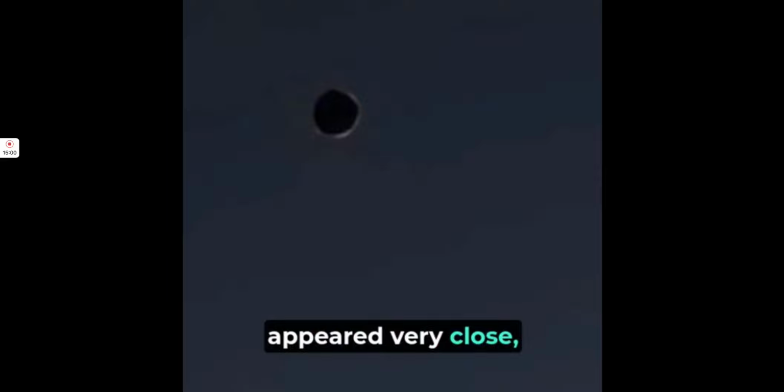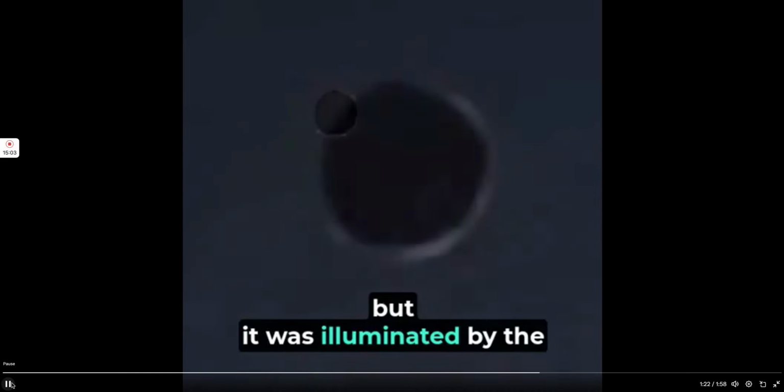On February 12, 2022, he recorded an object also in the shape of a disc, which was a few meters from the area, and a few minutes later a sphere appeared very close, dark in color, but it was illuminated by the rays of the sun that were gradually appearing at that moment. Again, now, why is this one guy able to capture all of these images? What is it about him? Did they choose him? Does he just happen to be in a hot spot or something, just by coincidence?